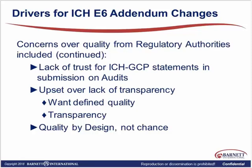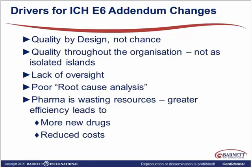So let's talk. We're actually going to go to slide 7, and then we'll come back to 6 because I've got them out of order here. But let's talk for a few minutes about the drivers for the addendum, because they really, really set the stage for what we're going to talk about. So, as you guys know, and I usually ask the question, but I won't today, we had not had a change or any update in ICH GCP E6 since 1996. So here we are 20 plus years later with the first update.